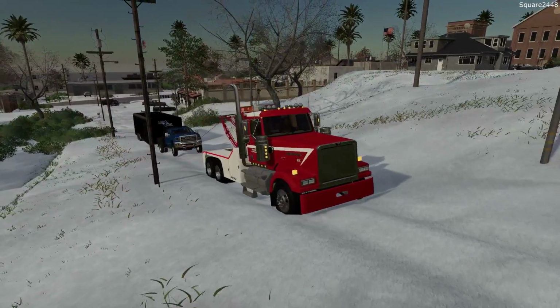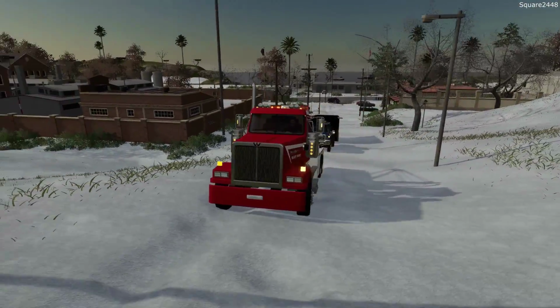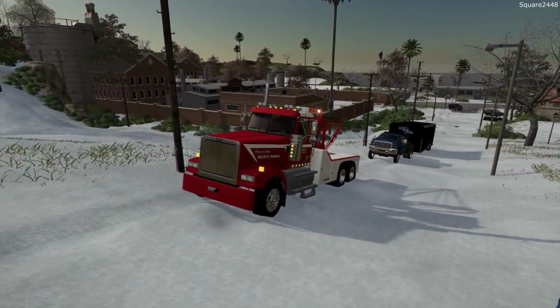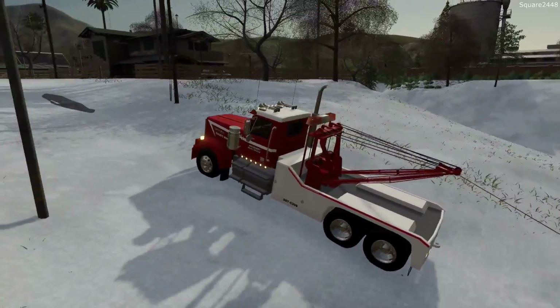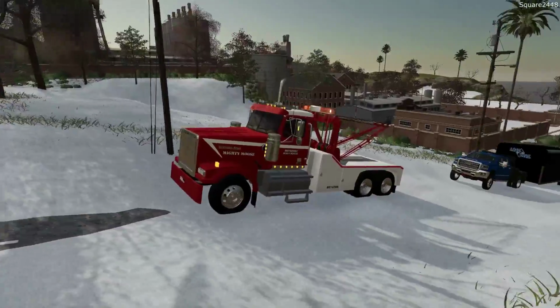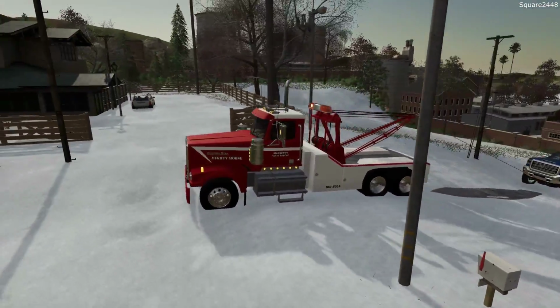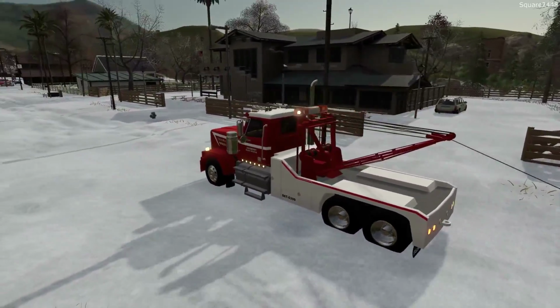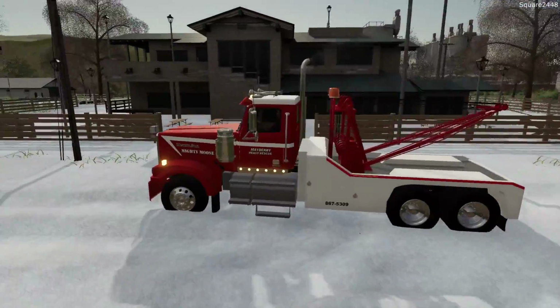Nice and slow, heavy pull up. That setup there is probably, I would say, 35,000 pounds, fully loaded enclosed trailer with that truck and then the actual trailer. Not too heavy though, and this truck can do it. Perfect. We are spinning a little bit there, but we gain traction. Let's bring him to the side road.